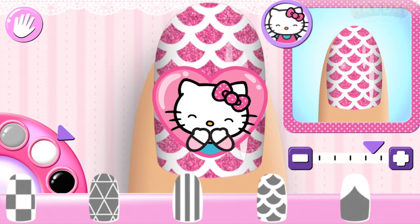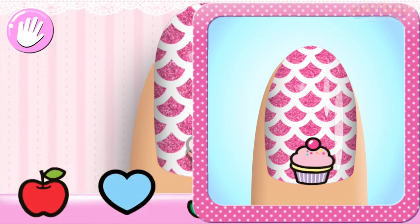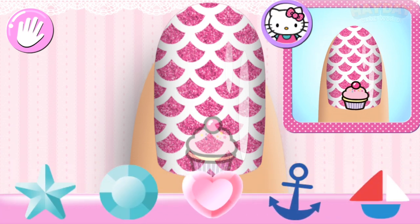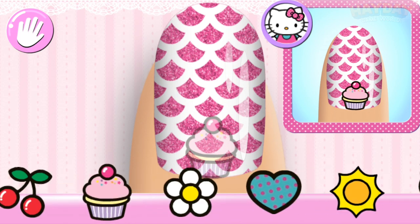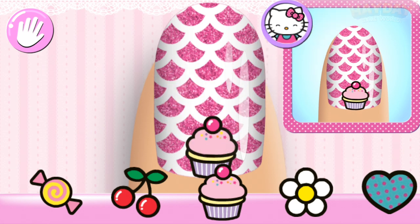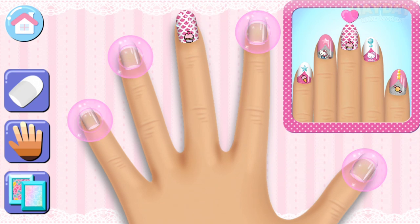That's the way! All that's left is to match the stickers and gems. Make sure to place them carefully on your nails. Use two fingers to rotate or change the size of your sticker or gem. Super cute! I love it! On to the next nail.